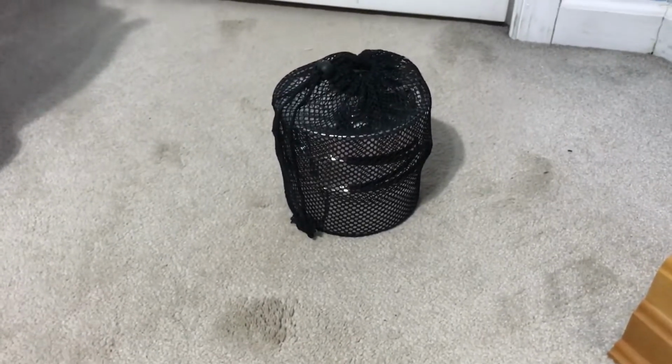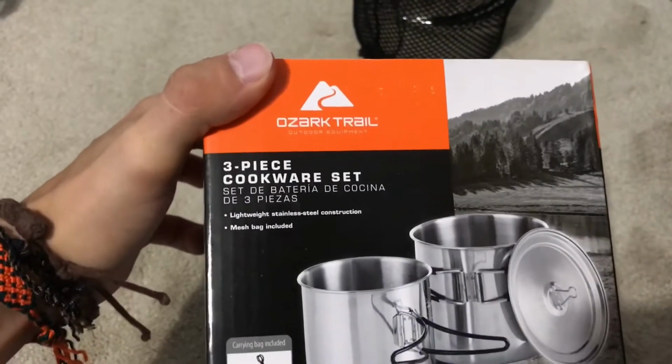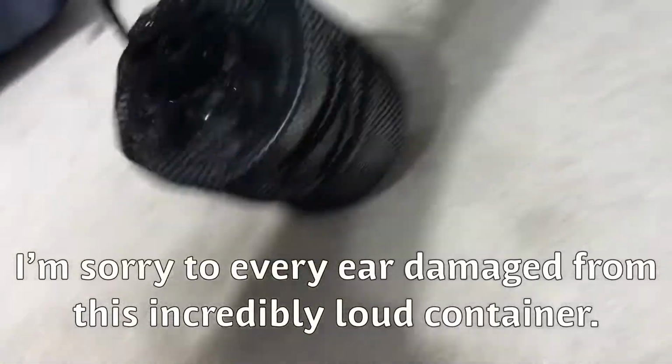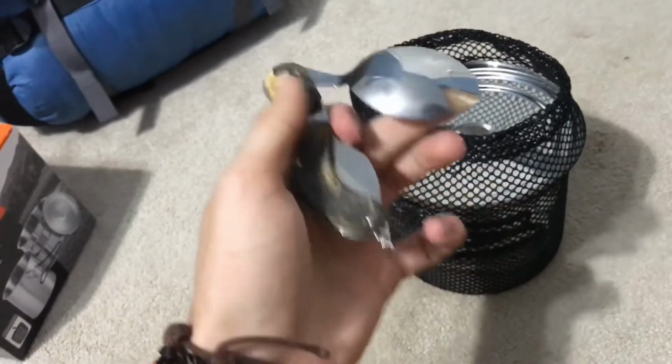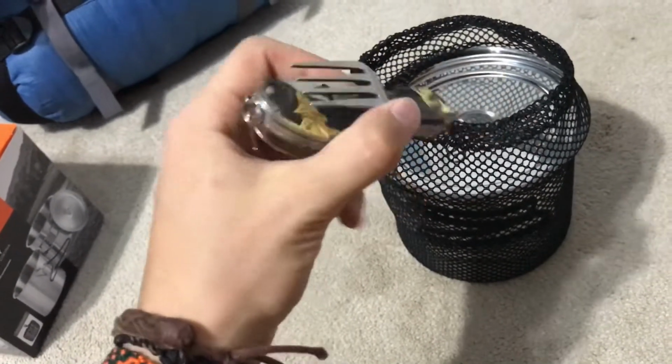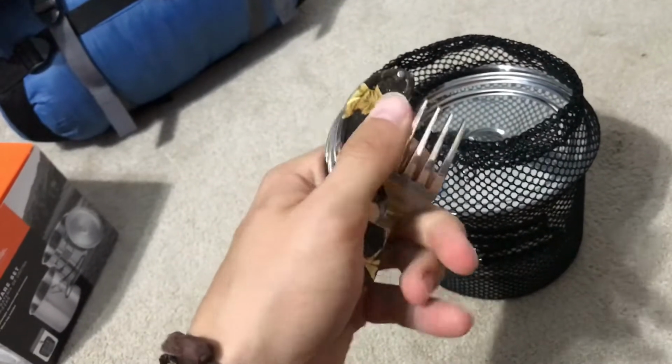Probably one of my favorite purchases I've ever made whenever it comes to camping is the Ozark Trail 3-piece cookware set. Essentially, it comes with, well, doesn't actually come with this. This is a separate spork. It's a spoon, fork, and a knife, and it essentially functions as a pocket knife.